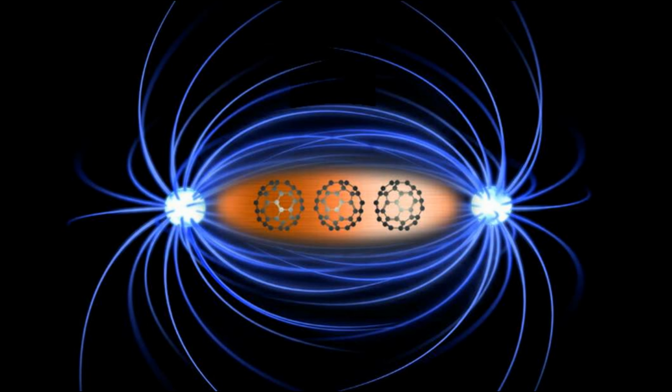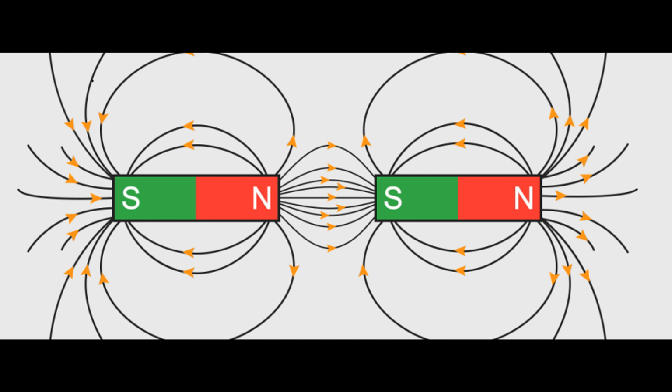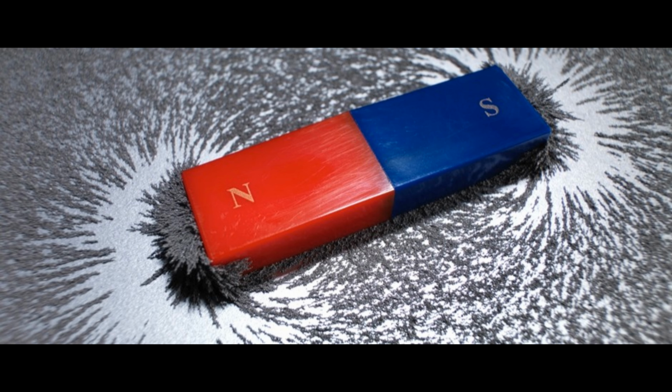As you all know, a magnet has two different poles. One is the north pole and the other is the south pole. As you know, if an object made of iron, nickel, steel or cobalt, any of them, comes closer to a magnet, it will be attracted. There are two different forces of magnetism, so let's know about both of them.